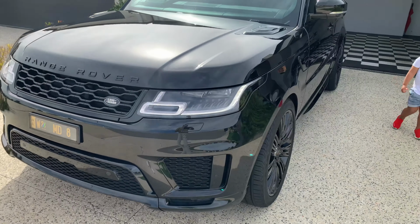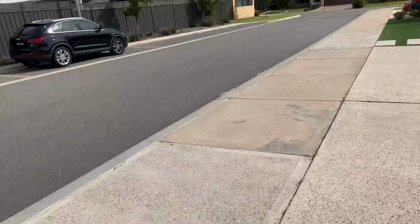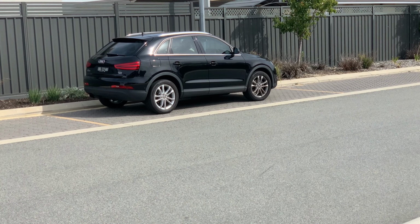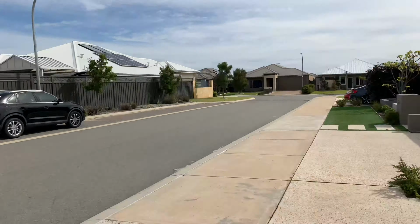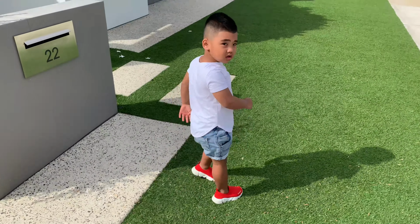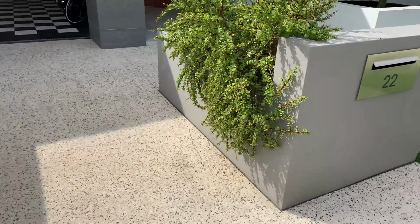While we're here, I'll give you a quick car park tour. Across the road is mother-in-law's Audi A3. She pimping. What else we got here? Wifey's out at the moment. Should we give him a quick garage tour? Yeah, let's give him a garage tour.